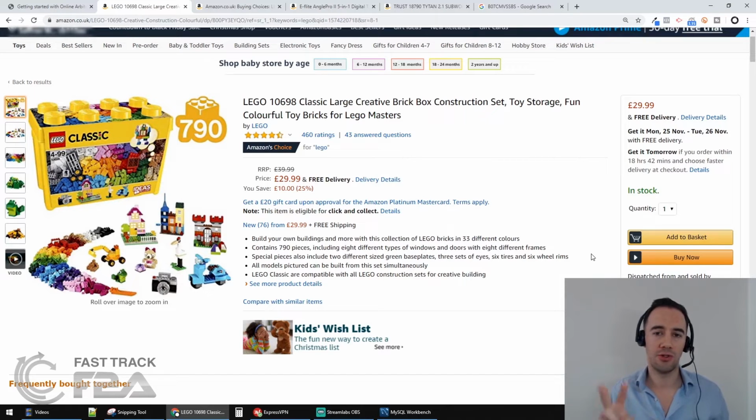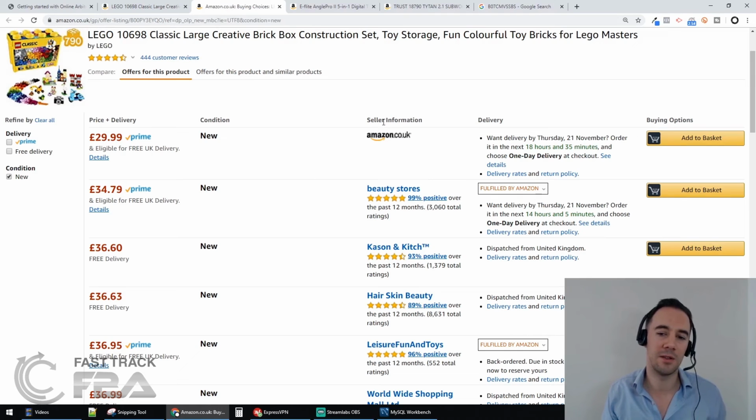Now, you might be asking the question, well, how do I get control? So, there are two main factors that you need to consider when looking at getting control of the buy box. Number one, this is price. Generally Amazon will reward the lowest price. So if you are the cheapest seller on a listing, and you can see here Amazon is, then Amazon will give you that buy box.